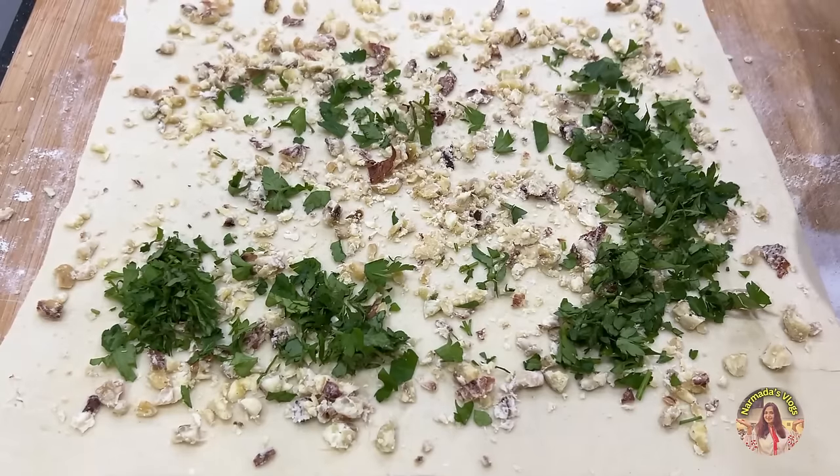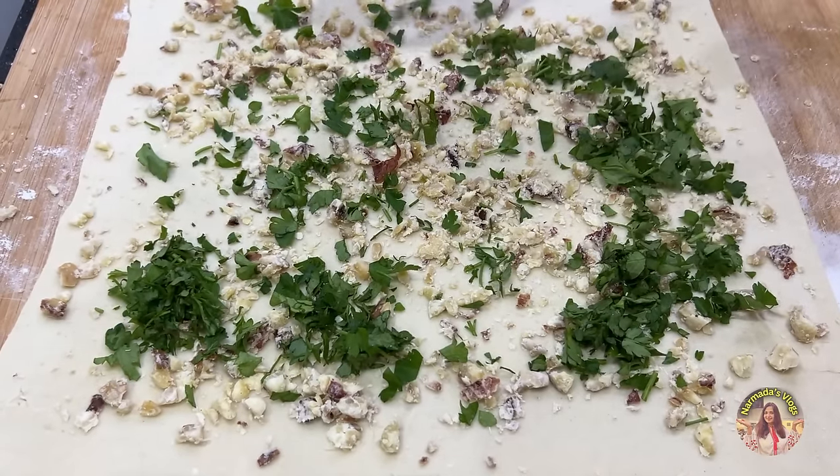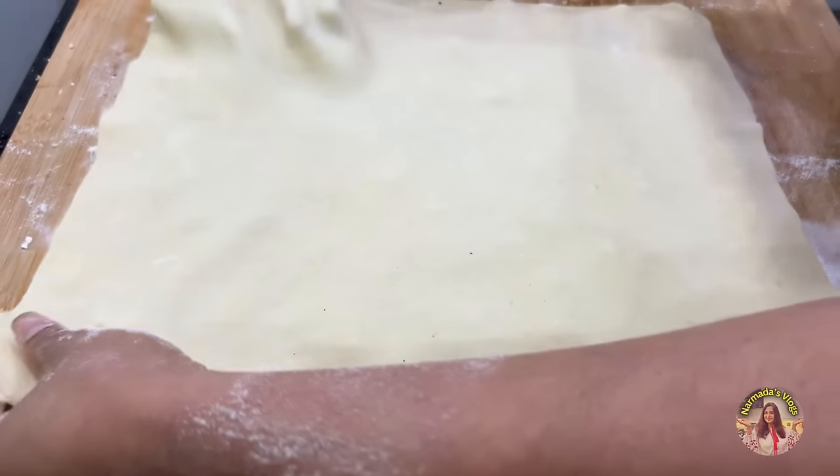I've added crumbled chestnut pieces and parsley and then cover it with another layer of shortcrust pastry.